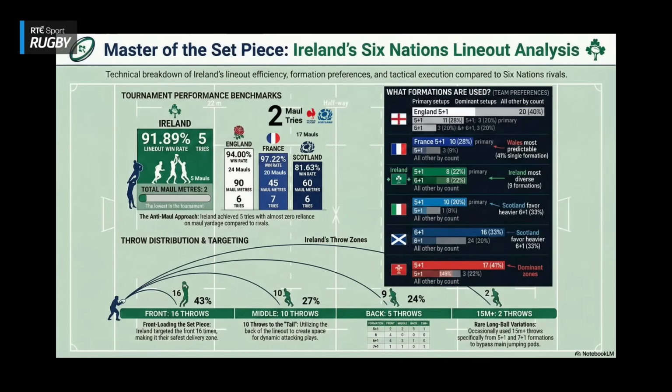So I actually expect those stats to change by the end of the tournament for Ireland. Yeah, and we'll look into the Ireland line-out specifically a little bit later on as well, because you've done up an infographic of its own just for that as well.